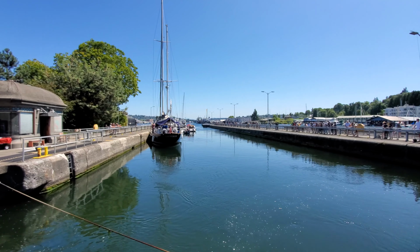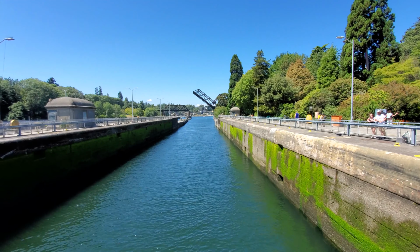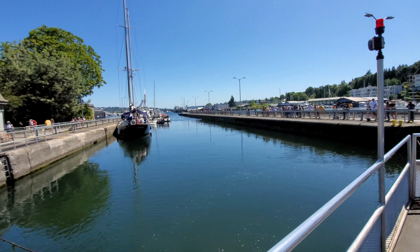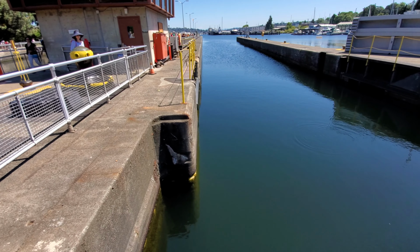So this side is Lake Washington, and this side is the Pacific Ocean. Notice the water level in the Pacific Ocean is much lower, and Lake Washington is much higher. So these locks are exactly that, to allow these boats to go into the Pacific Ocean and meet the levels of the Pacific Ocean. It's kind of like a mini Panama Canal. This will give you a difference in the height between the lake and the ocean.